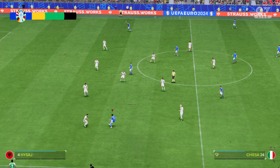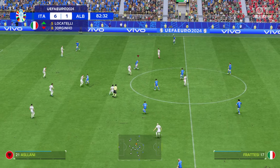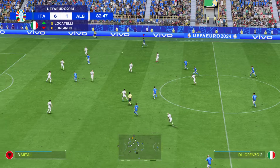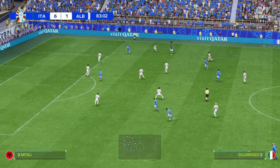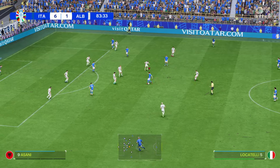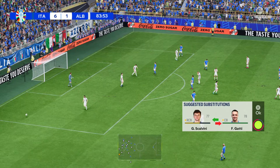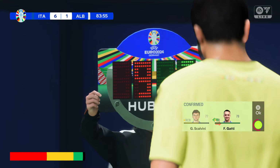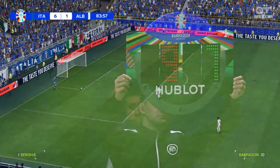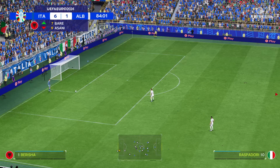Federico Chiesa. Fratesi. And on to Di Lorenzo. Locatelli. Oh, he's gone for goal. Well, from so far out, it didn't appear to be the high percentage option. Close though, Stuart. Well, he did have options, but that was a good effort in the end. He wasn't too far away, was he?